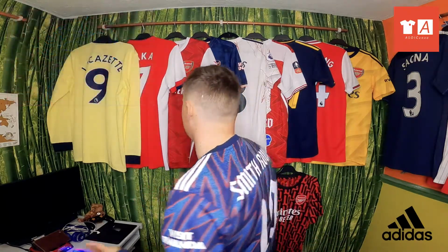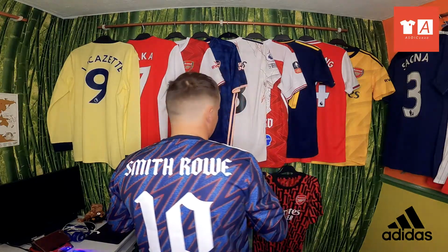Obviously, the one I'm currently wearing is this season's 3rd shirt, a nod to the lightning bolt from the 90s. I do have Smith Rowe on the back of this one in the Arsenal Cup print. Not that we're really in many cups this year. Also, long sleeve version. Hashtag save the long sleeves.